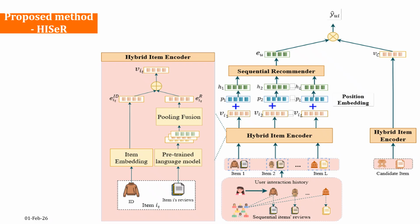For each candidate item, Kaiser also applies the same hybrid item encoder to obtain its corresponding representation. The model then computes the similarity between the user representation and each candidate item embedding to estimate the relevance score. Items with the highest scores are returned as recommendations.